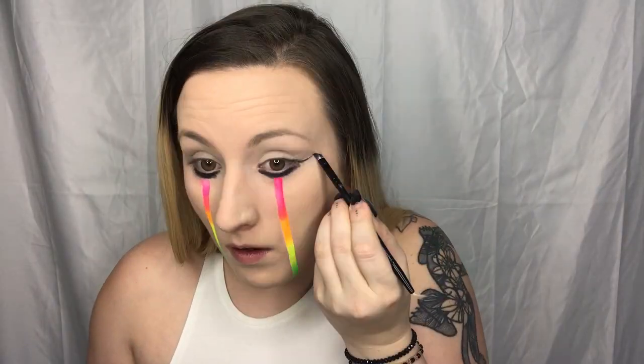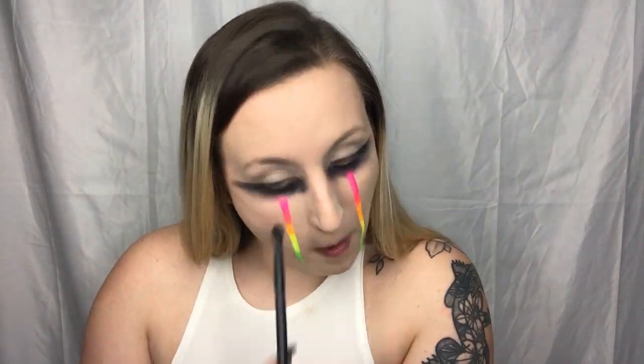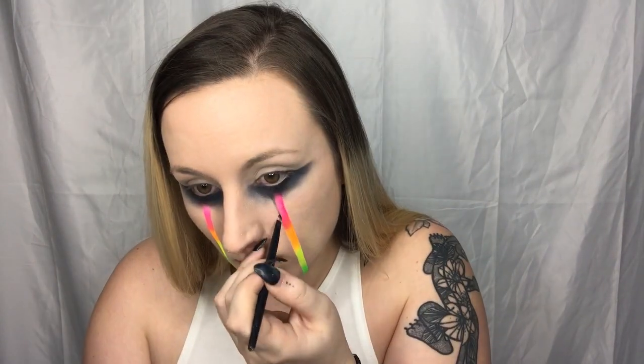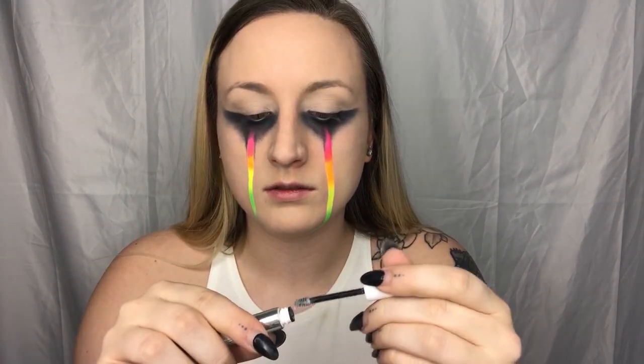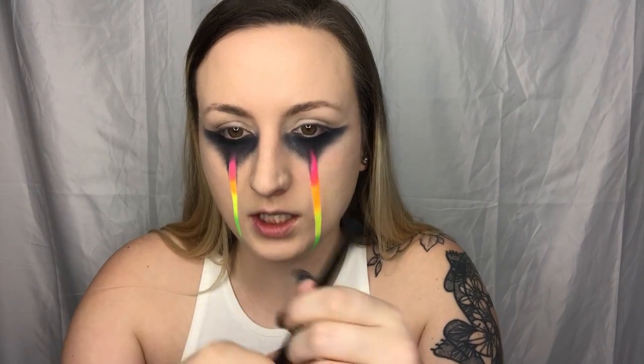I'm gonna smoke out the bottom of my eye with some black. So I'm starting to hate this. I might try to clean it up with a powder. I feel like it's just too much. I think I'm just gonna use my Colourpop brow gel. Okay, I think I'm gonna try Biscotti, the Morphe brow brush, the one that I haven't tried yet.